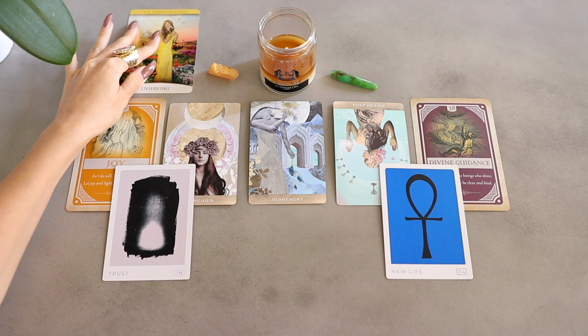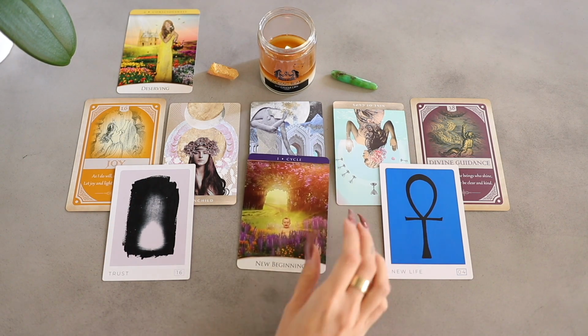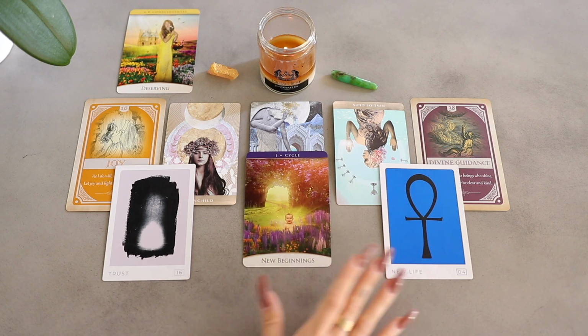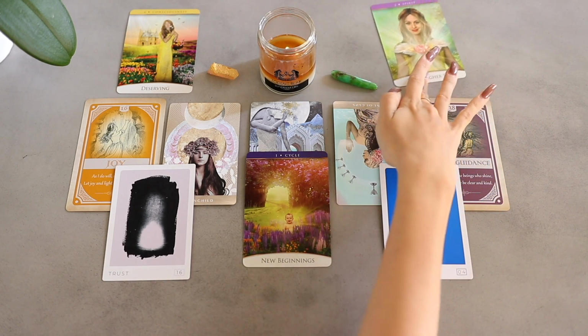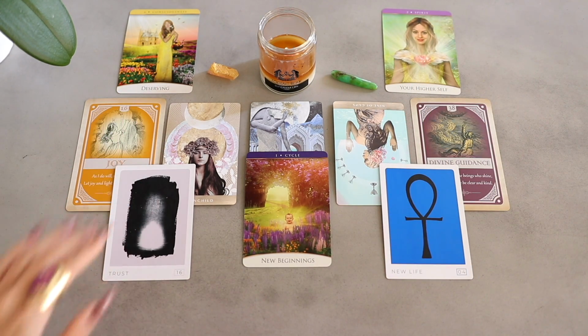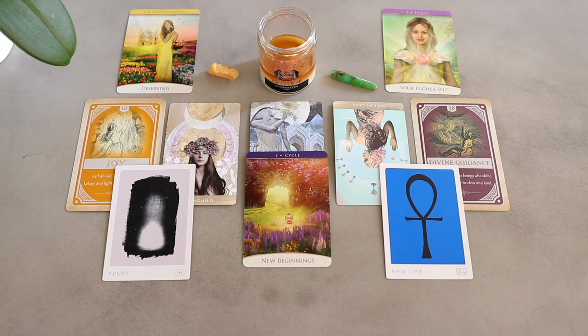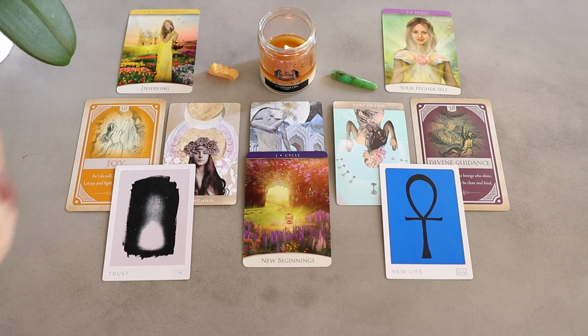The next three cards that we have over here, we have deserving, we have new beginnings, which is, oh my gosh, so much like this card, and we also have your higher self. So wow, very, very powerful cards to be coming up right now. Deserving. So you guys, wow, you've put enough effort through this. As we can see, these flowers are blossoming here just as they are in the Moonchild card.